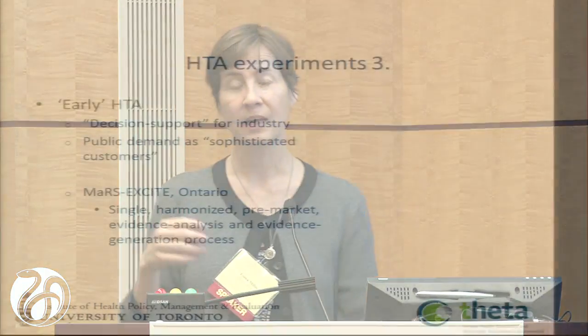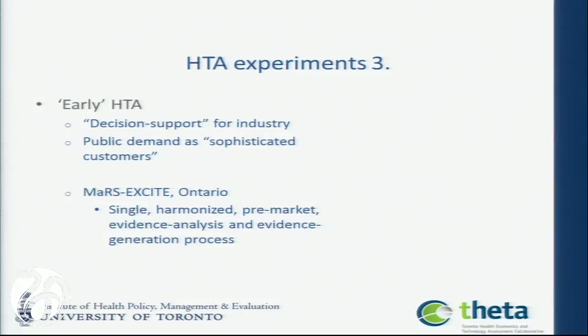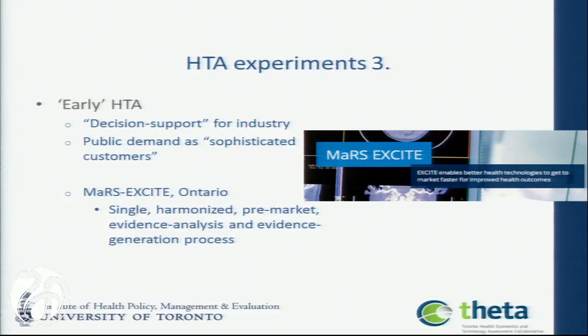So in Ontario, we have an interesting initiative called MARS EXCITE that our research group is heavily involved with, that is trying to be a single portal for evidence review and evidence generation earlier in the design and development phase. And that means we're working with large multinational enterprises, but also small, medium-sized enterprises who really have no idea in the design and development phase what ultimately they're going to need to show to prove that Ontario's healthcare system will pay for it.